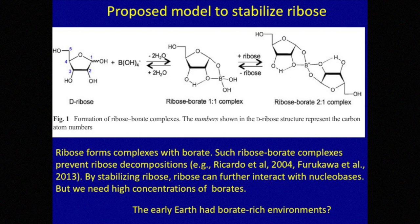Okay, this slide shows the proposed model to stabilize ribose. So here is a ribose, here is borate, and the ribose forms complexes with borates like this, or sometimes like this. This kind of ribose-borate complex prevents ribose decomposition. By stabilizing ribose, this ribose can further interact with nucleobases, and they can make nucleoside.